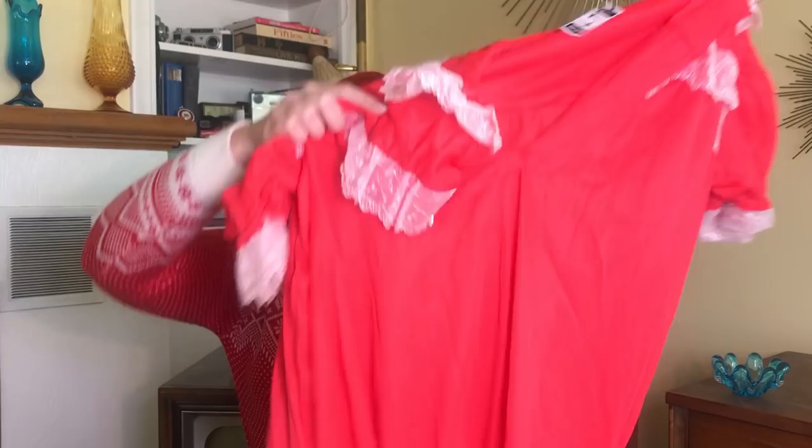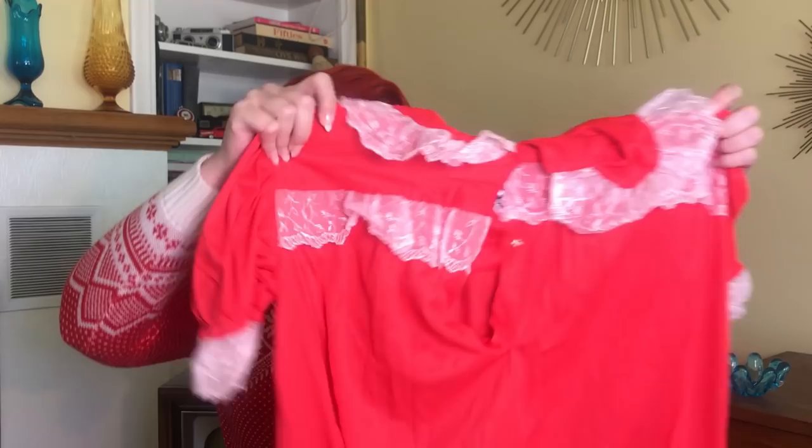We'll see. Okay, and then for clothing items, I found this super cute nightgown. I thought it looked cute for Christmas. Cute little nightgown, vintage, probably 60s nightgown. And this one was $2. So then last in that store, we picked up these awesome jeans.